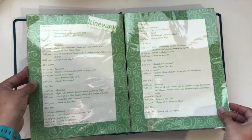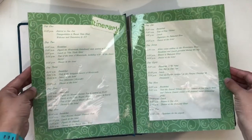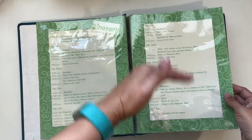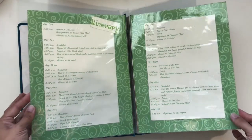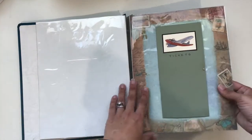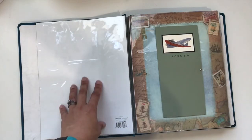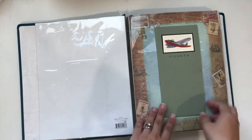The first spread in here is just our itinerary. I was on a school trip, so we had a scheduled plan for each day that we were going to be there, and that's where this came from, just so that I would have that documented later. Over here I have just my tickets. There is a page that goes here, but it's something my kids were using for a project, so it just needs to be slipped back in there.